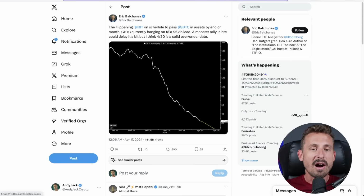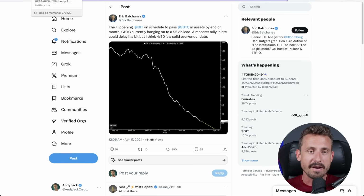Also, we can see that IBIT, which is the ETF from BlackRock, is on schedule to pass GBTC in assets by the end of the month. No doubt that the selling pressure from GBTC is going to come to an end, and no doubt that the holdings of BlackRock are going to absolutely surpass GBTC holdings. That is estimated to be by the end of the month. So overall, on the higher time frame, everything looks very, very bullish.